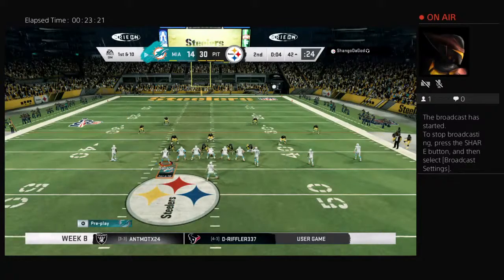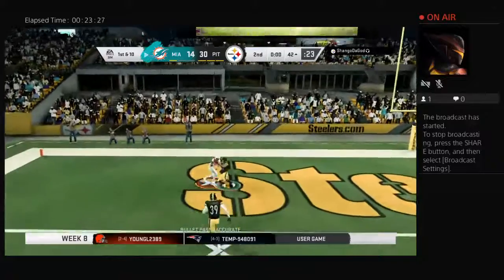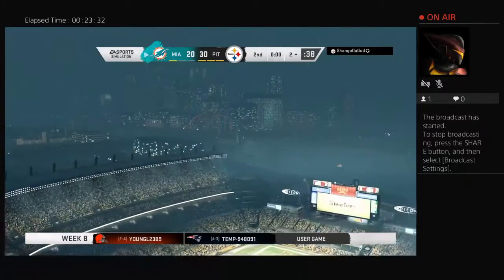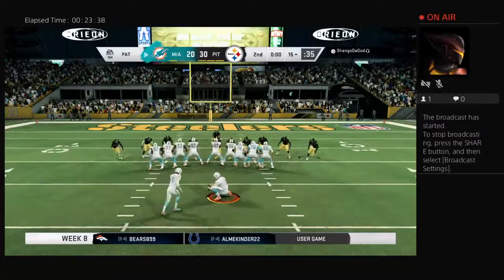Here we go. Final play of the half, Fitzpatrick. He's going to throw one up from the end zone. And that is caught. Touchdown, Miami. Jakeem Grant, as time expires in the first half, as his guys are able to pull a bit closer.